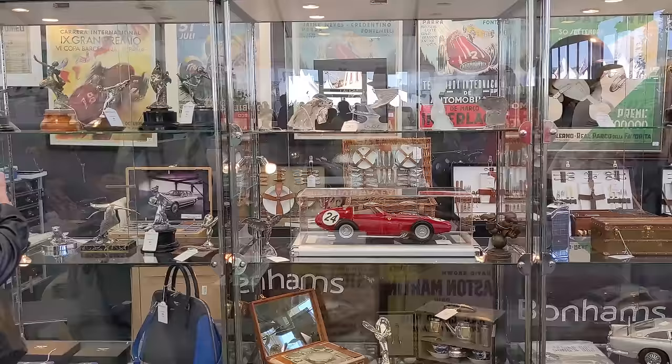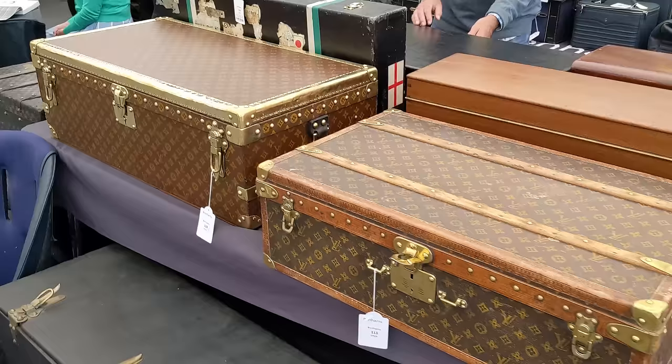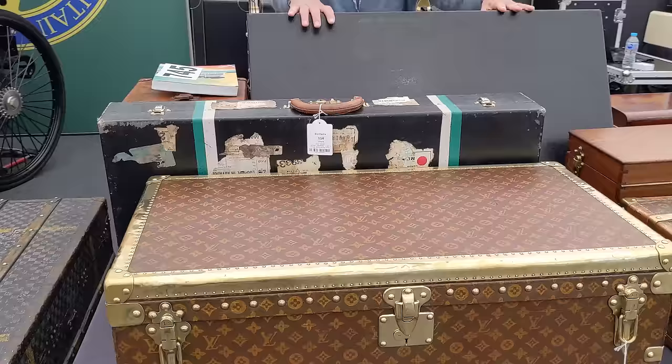Look at that Bibendum. Oh, the luggage. Look at the luggage. Look at this box. Wow, I'm in love with this luggage. Oh, look at the Louis Vuitton box. Oh, man. Wonderful, wonderful luggage. Wow. Let's deep dive a little further. I love this Michelin Man here. Look at that guy.